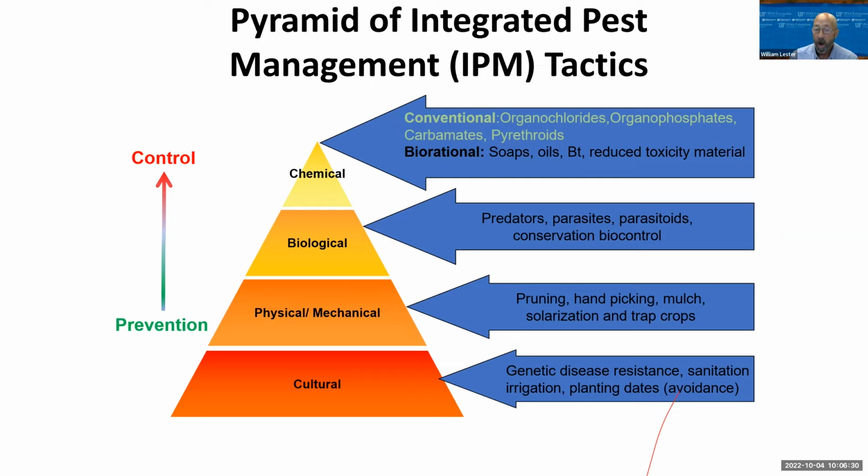We're gonna encourage biological controls. Those are all the other insects and things like predators, parasites, parasitoids. We're gonna make our yards bird friendly. Birds can provide a large amount of insect pest control.